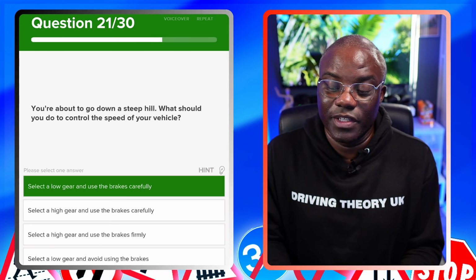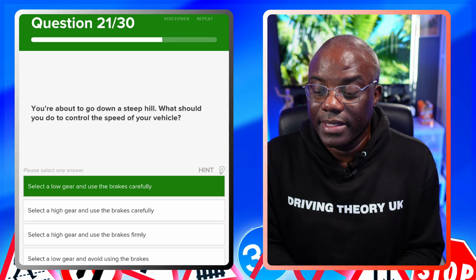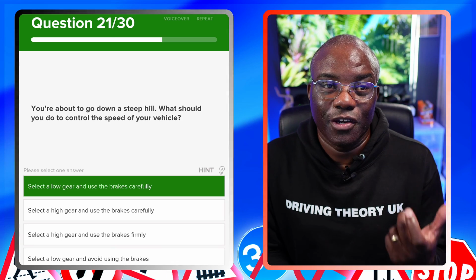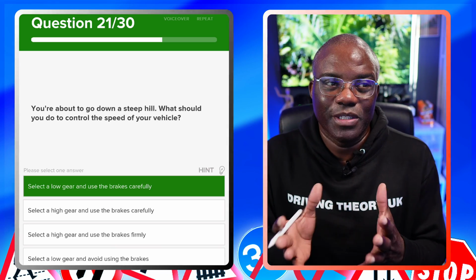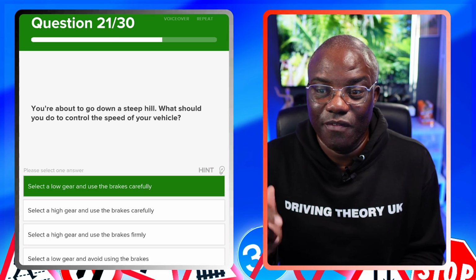Select a low gear and avoid using the brakes. And the reason why it's not this one, this is a common answer in the classroom with my students. Just read it again. Select a low gear and avoid using the brakes. Low gear is correct, but you're avoiding using the brakes. If you have to use the brakes and you're avoiding it, you know what's going to happen? You're going to crash. So that's why the answer is not that one.